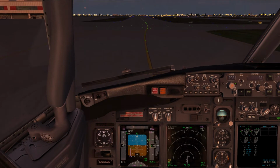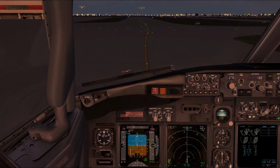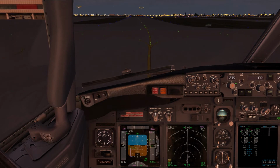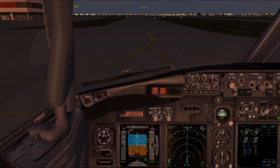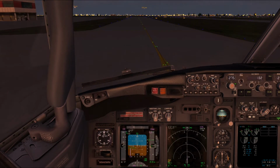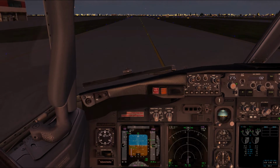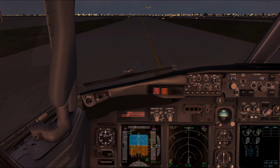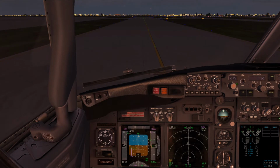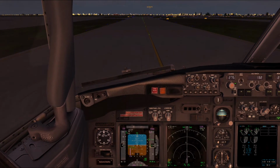American 7 Heavy, we're ready for taxi. American 220, American 7 Heavy, sorry. Runway 27 right, taxi via Lima, Juliet, and Mike. They're doing simultaneous. Okay, 27 right, Lima, Juliet, and Mike, thanks everybody.